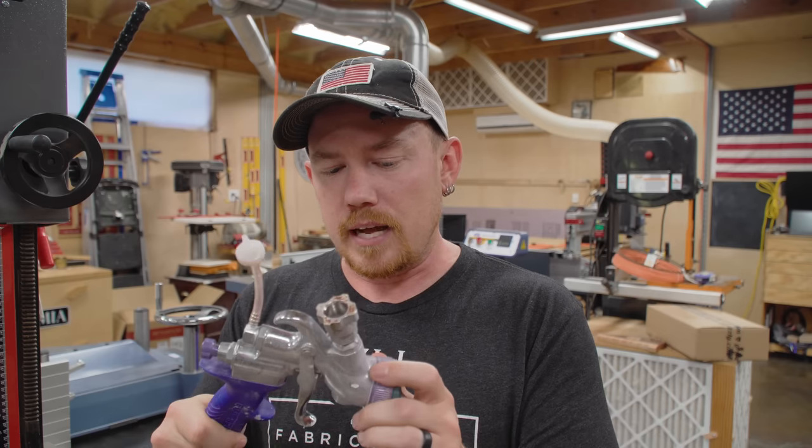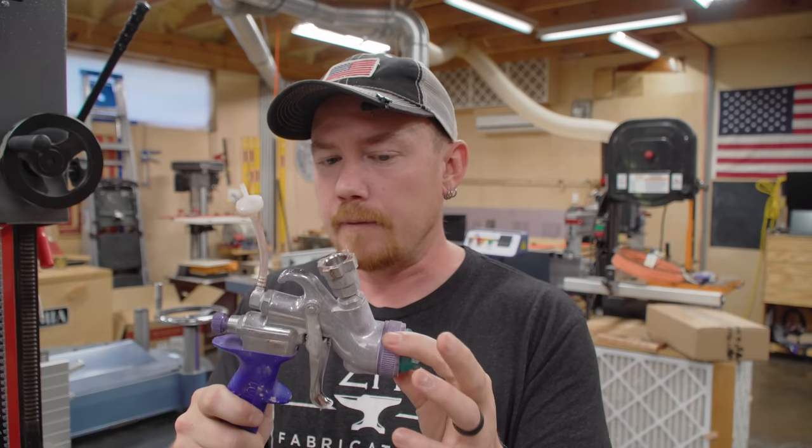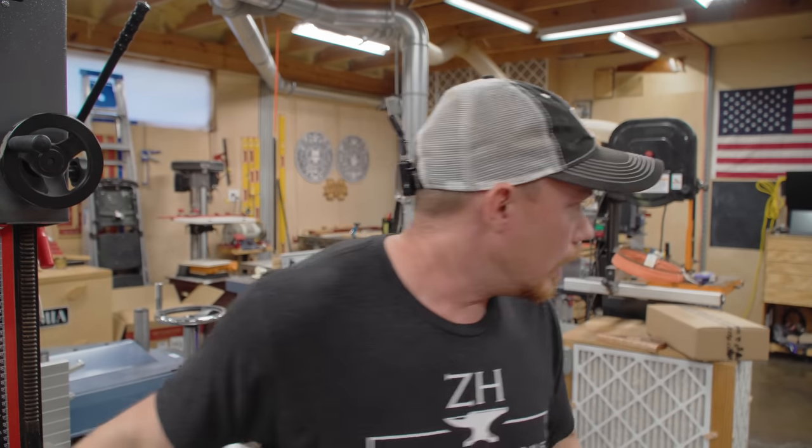And then I realized that I want to spray some thicker finishes that this is very capable of spraying. So I don't need to leave this expensive setup dedicated to shellac, which is a very thin setup. So I'm gonna walk and talk.